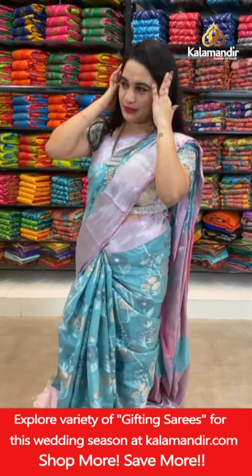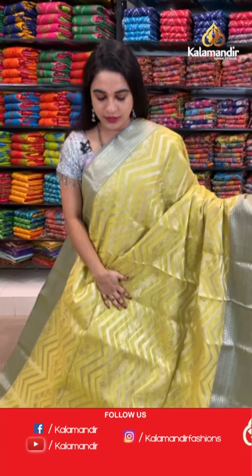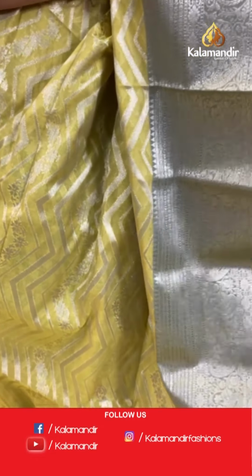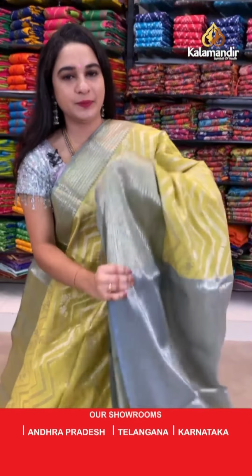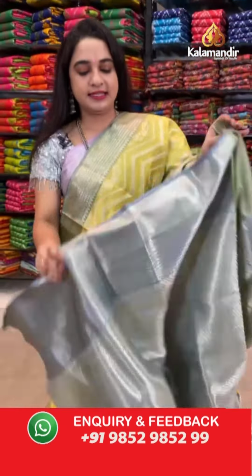So on to the next beautiful saree. It is in yellow and grey color combination. All over body zigzag waves with florals and golden zari. And the border contrast with paisley and floral jaal and circles in golden zari. And this is the pallu, contrast pallu with the leaf motifs in golden zari. And this saree is paired up with a contrast brocade blouse.